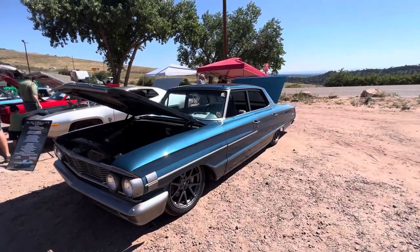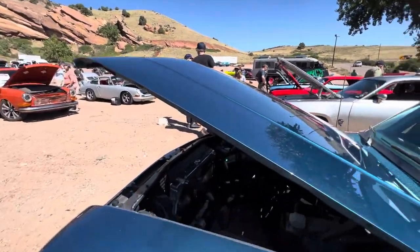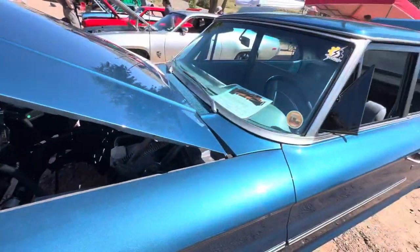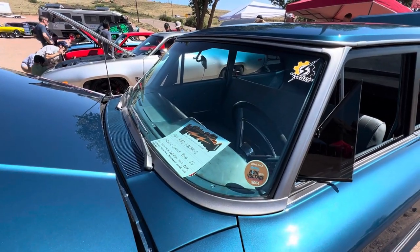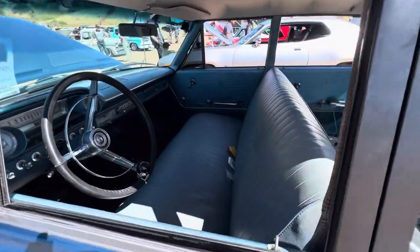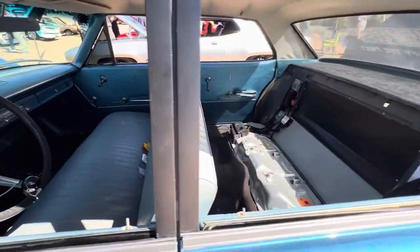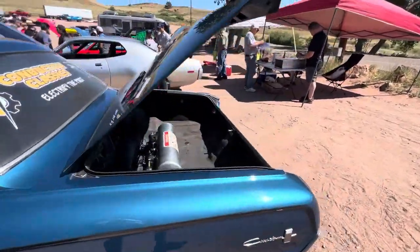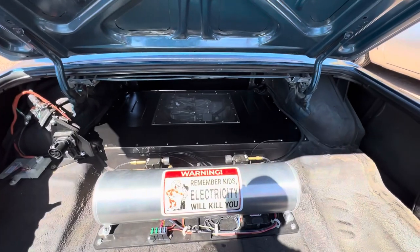Oh, yeah. Look, there's no motor in here. What the? They done took the motor out, y'all. It's all electric. 1964 Ford Galaxy. Full Tesla model. That's crazy, man. Look, got the 8-ball on the steering wheel. Yeah, it's all electric. Old school electric with a Tesla motor. That's crazy, y'all. It's not a muscle car anymore.